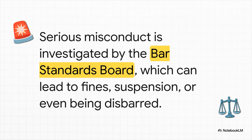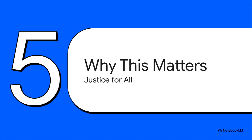And for the really serious breaches of the code, the Bar Standards Board itself can step in and launch an investigation. This can lead to some major disciplinary action. We're talking fines, suspension, or even being disbarred, which means they can no longer practice as a barrister. Okay, so we've looked at the duties, the rights, and what happens when things go wrong. But let's just pull back for a second and look at the bigger picture. Why does having such a detailed, demanding code matter so much?